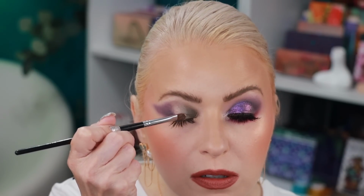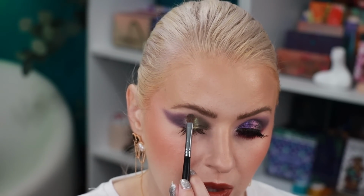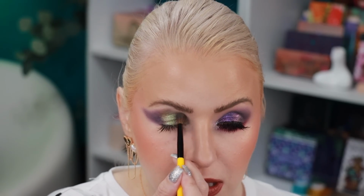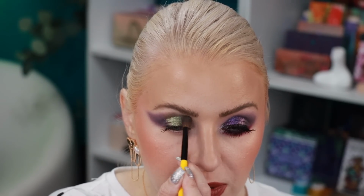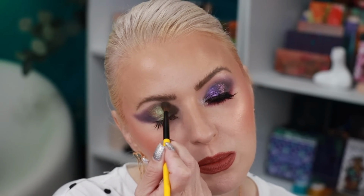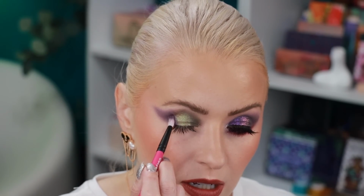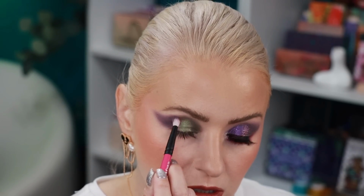Right, very good. I want to use this shade right here. This one's called High. Same brush. That is a beautiful shade. All right, now I have a little bit of cleaning up to do, so I'm just gonna pick up some of that green shade with the Singe brush. Just use it to blend. And I'm gonna go back in with that deeper shade and the What's Up Beauty brush.